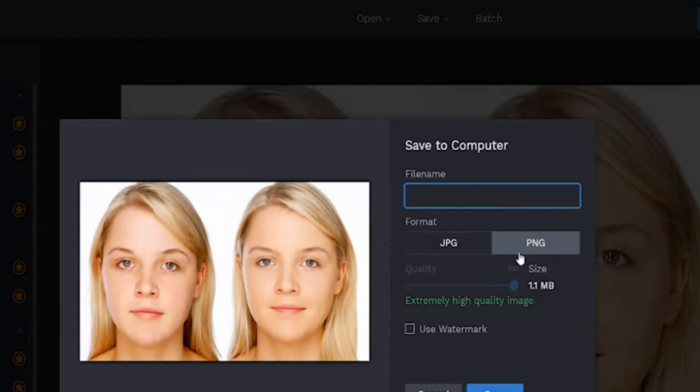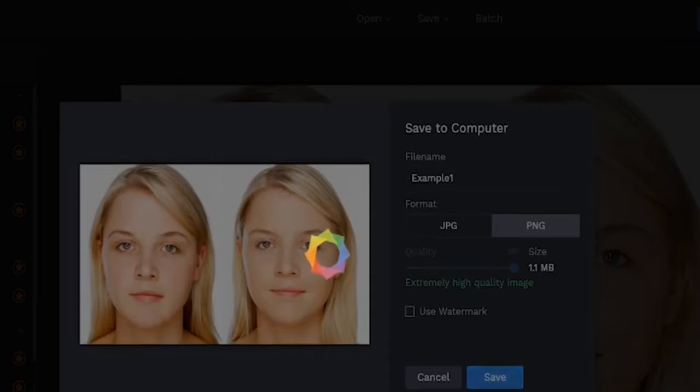So I'll save it as a PNG file and I'll save it as example 1. Make sure you've got use watermark unchecked, otherwise you're going to get a watermark on the image. And obviously if you're editing someone's image, you don't want a watermark. So click save once you've done that.